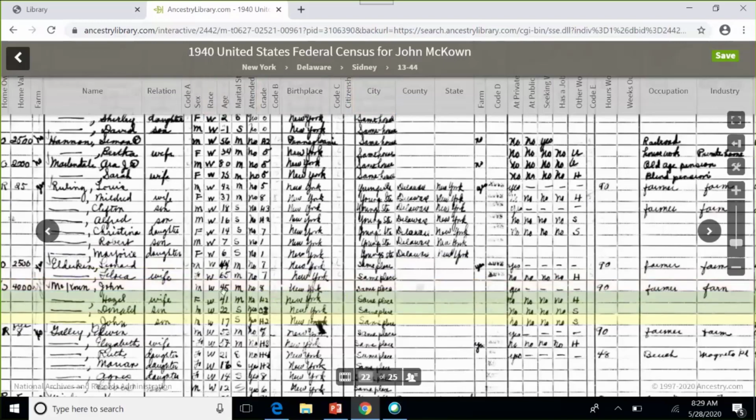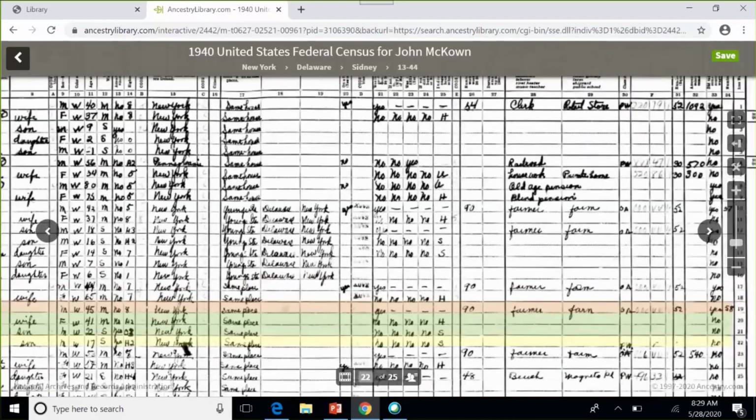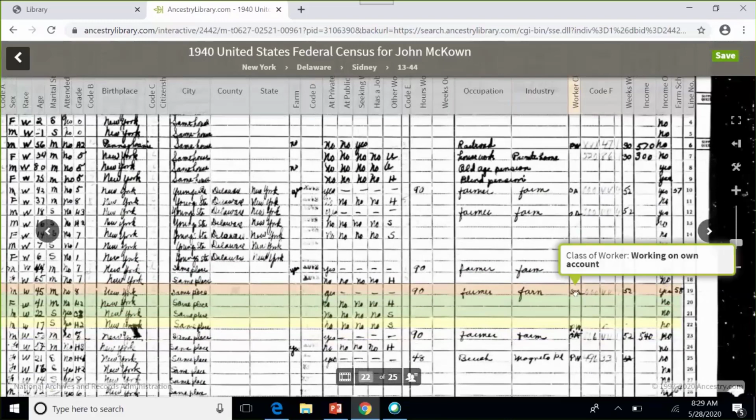We can see here John is 45, so we can use that to extrapolate his approximate birth year. And he is employed for pay. Yes. How many hours did he work the week prior to the census taker coming to his house? 90 hours. We can see that John is a farmer. His industry is farm. He's working on his own account, so this is his own farm. And he has other income sources. And we can see his number on the farm schedule.